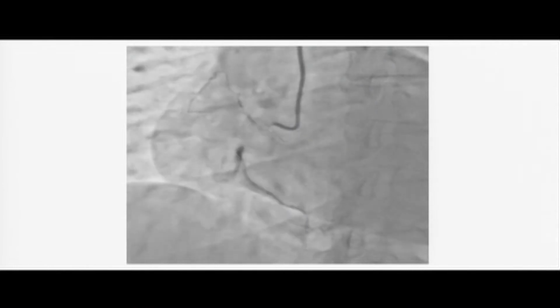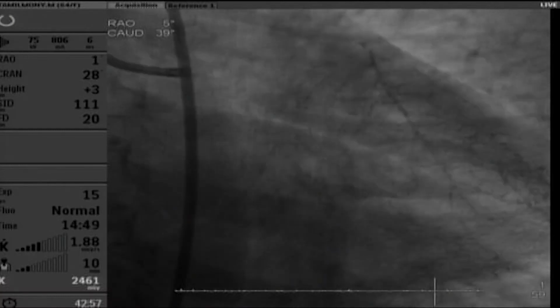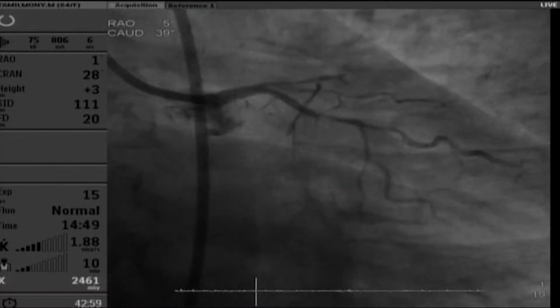So this patient was advised surgery, but did not go for surgery for the last 4 months. So now she is on the table for PCI. So we've started with the diagnostic. Can we switch to the live fluoro, please? This is one where you probably don't want to calculate the SYNTAX score because you don't want to know it. It's better not to calculate.